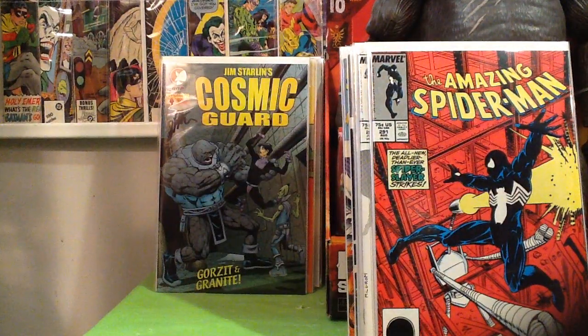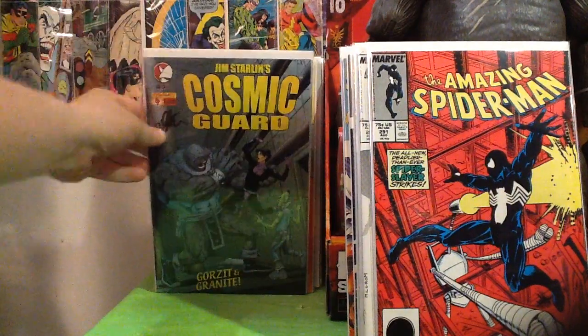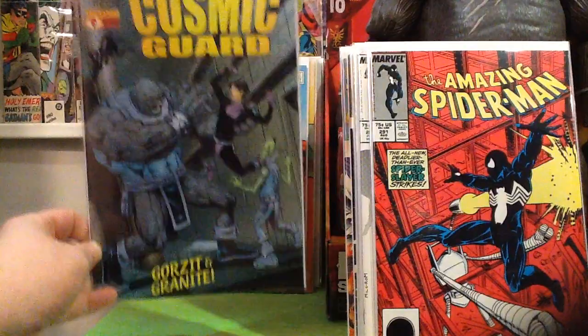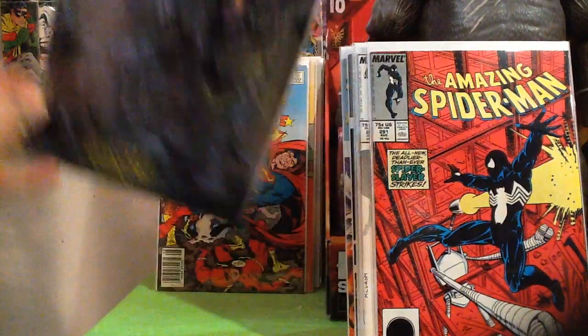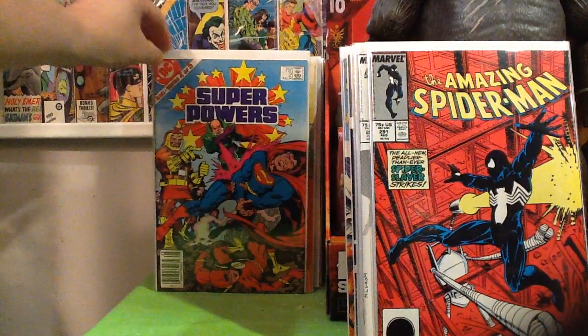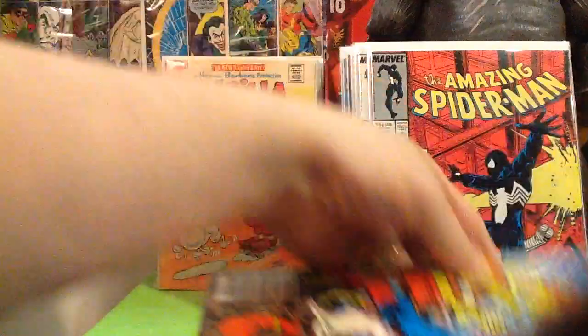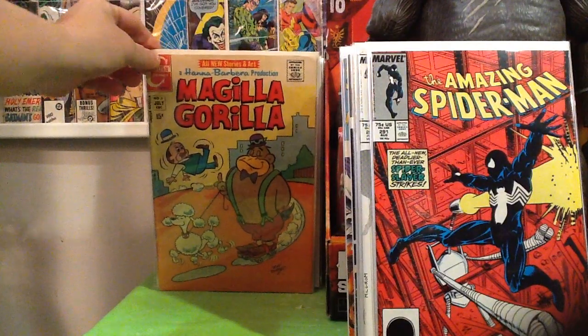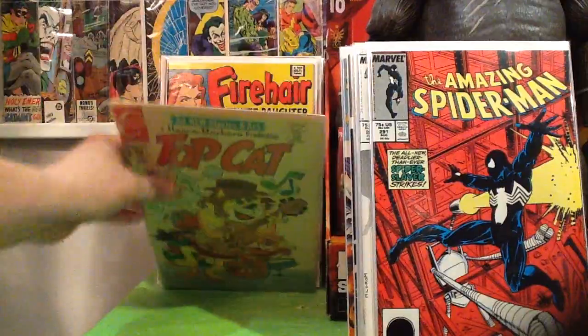And this was kind of cool. Jim Starlin's Cosmic Guard, number 4. It was actually signed by Jim Starlin, so that was pretty neat as a freebie. And then just a Superpowers book. I always collect these cartoony books from my childhood, Magilla Gorilla and Top Cat.